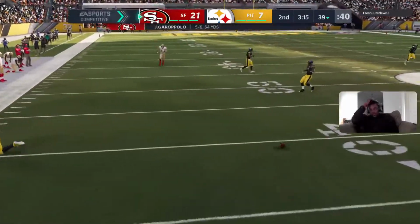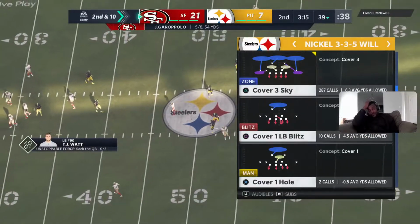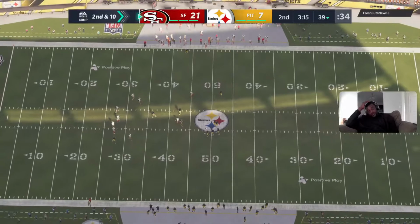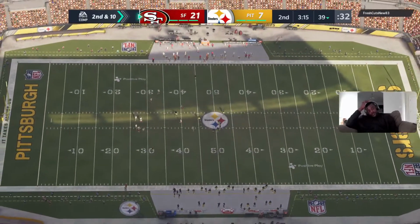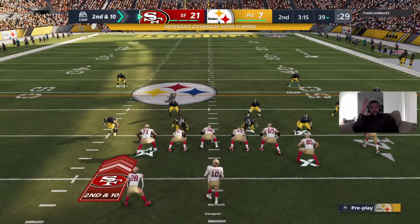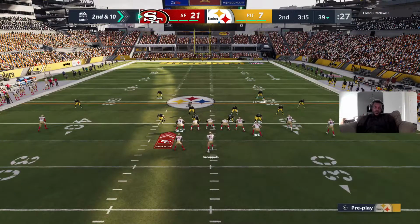And now a throw on 1st down there, but it's incomplete. I think that was good strategy there, trying to go right back to him after the last completion. But this time, the defense was all over him, and they got there to break that one up. So line of scrimmage still the 39 on 2nd and 10.